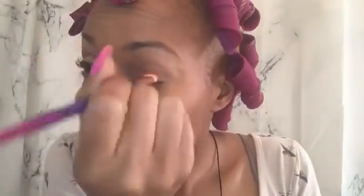Again, blend, blend, blend, blend. Ladies, I can't say the word blend enough. If you want to wear makeup, blend, okay? After you come in with the dark color, you just want to go spice up some more of the lid if you want to bring out some more of the color. That's what I like to do. Makes it last a little longer and it just makes it pop a little bit, not too much.